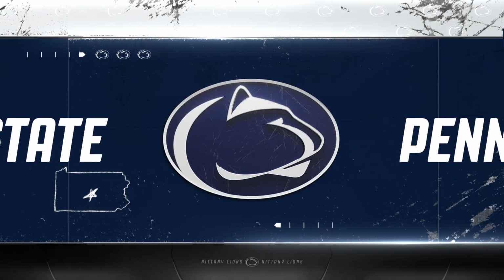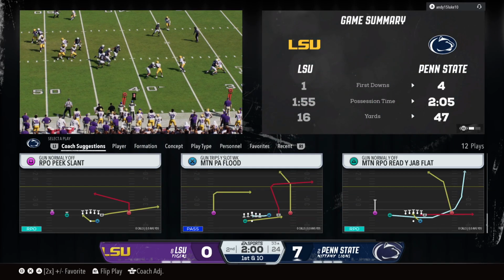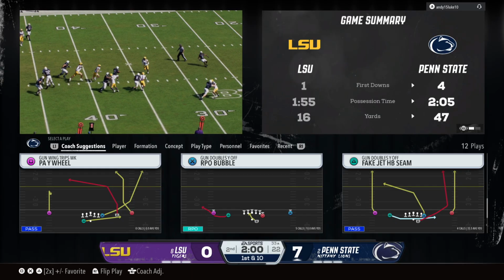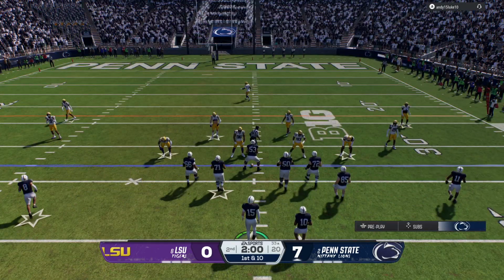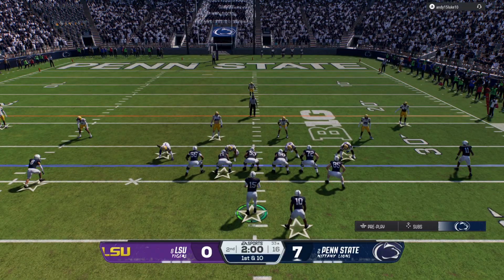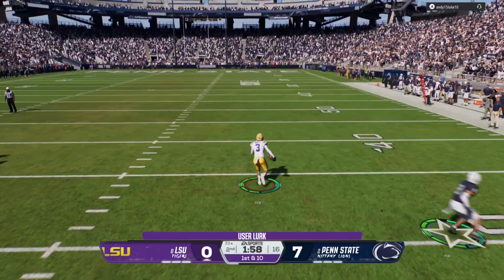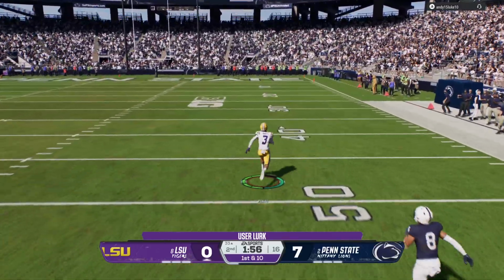We've reached the 2-minute timeout, and they'll talk it over to see if they can build on this lead before halftime. From the 33, it's 1st and 10. It's picked off, and they ruin the drive with a turnover.